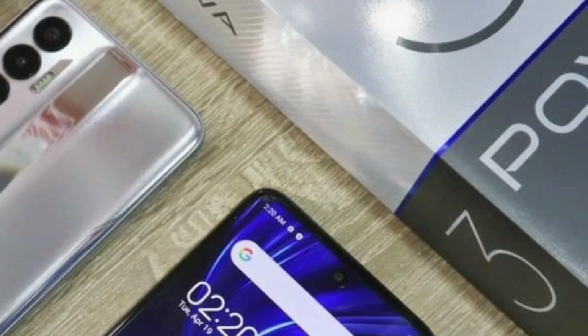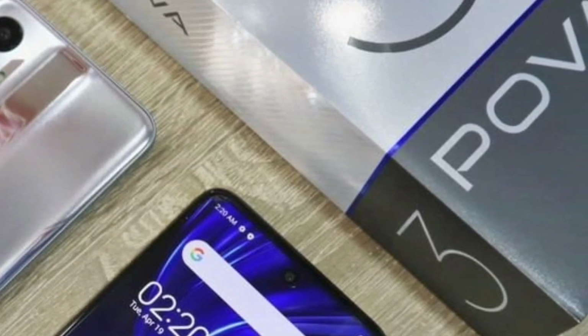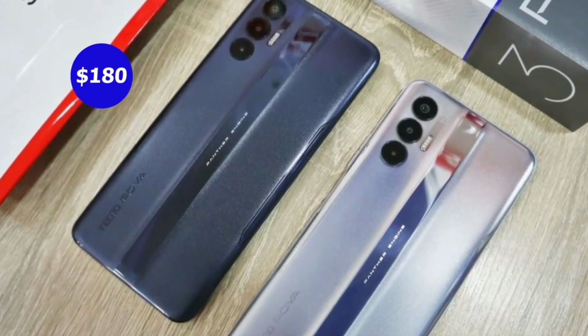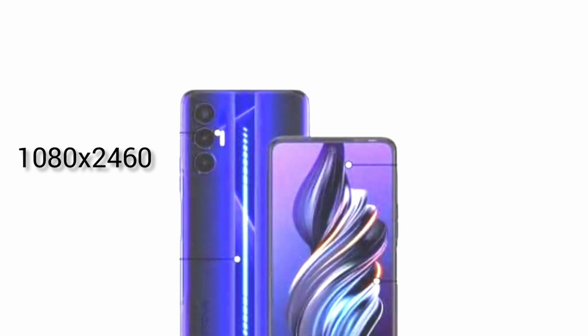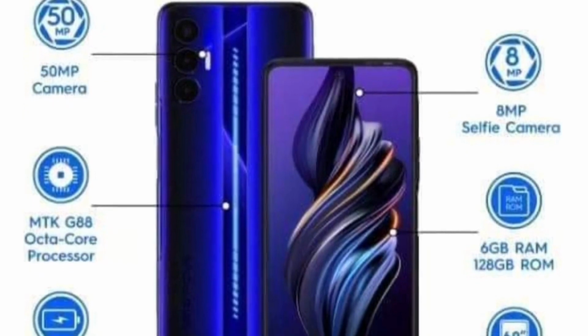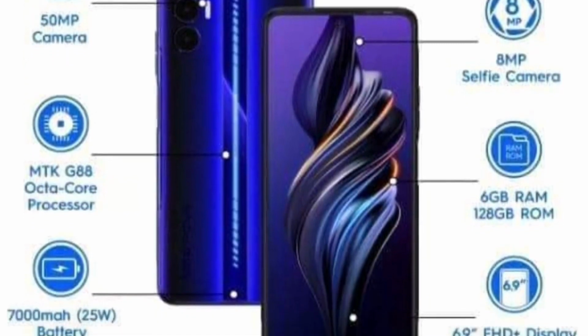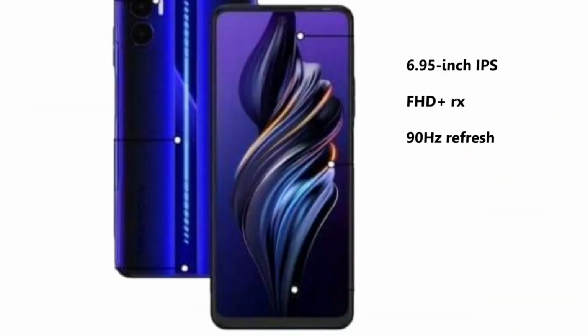This is the new incoming Tecno Pova 3, the direct successor to the Pova 2 of last year. The Pova 3 of this year will feature a 6.95 inches IPS screen display with 1080 by 2460 pixels, amounting to a pixel density of 382 ppi, and has a screen-to-body ratio of 20:9, also giving you a 90Hz refresh rate and 180Hz touch sampling rate.